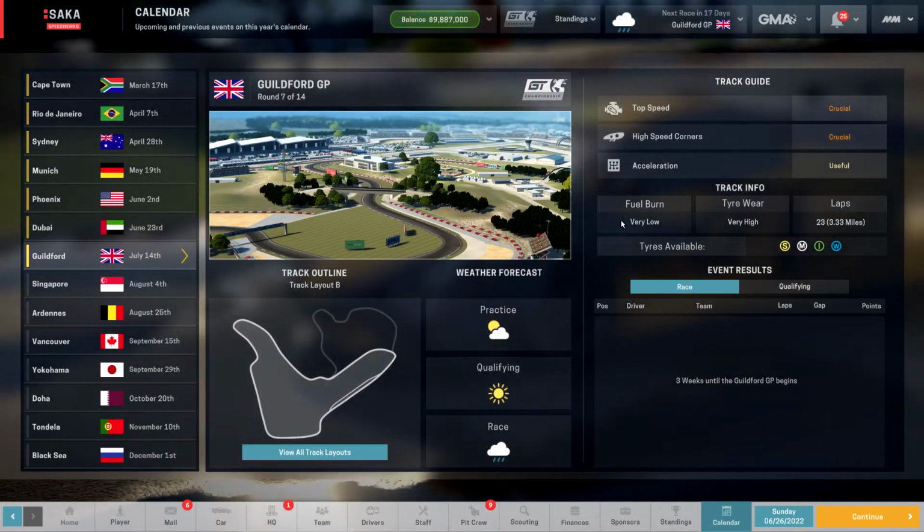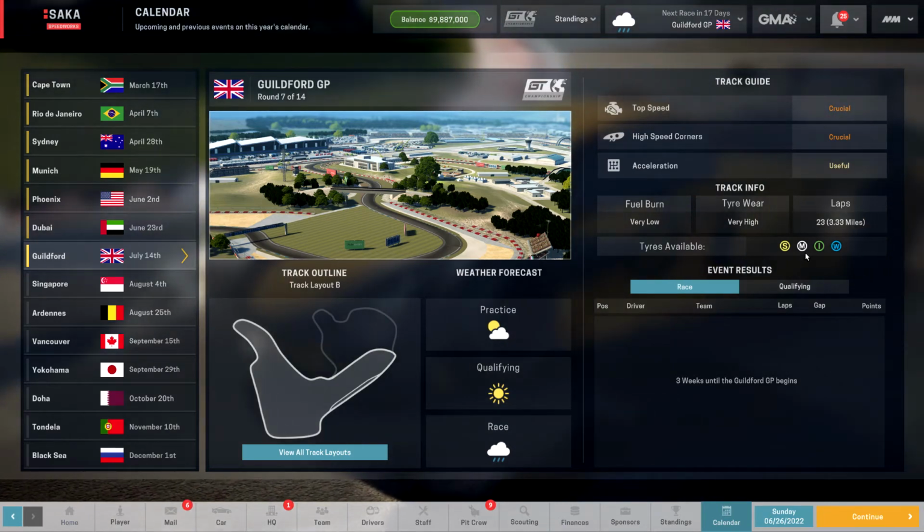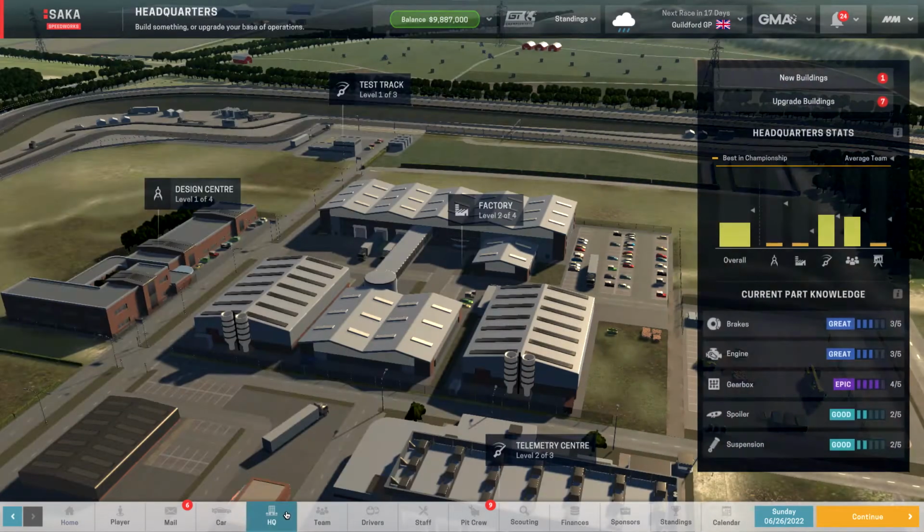So a very high tire wear, very low fuel burn. So we're going to be racing on mediums. That's where we're going to be practicing in. Says the race is even going to rain, and of course, that's what Great Britain is all about.